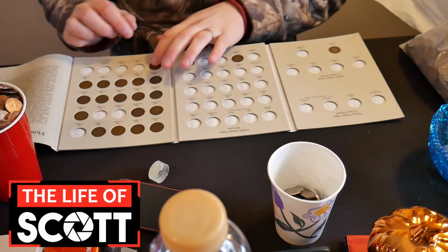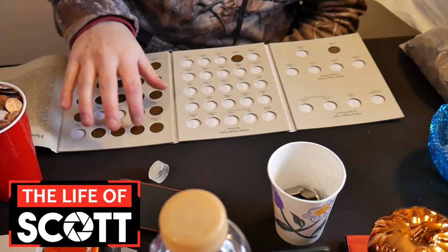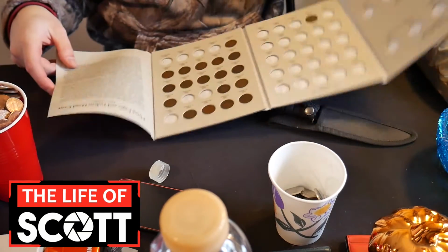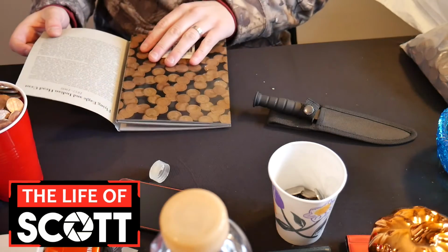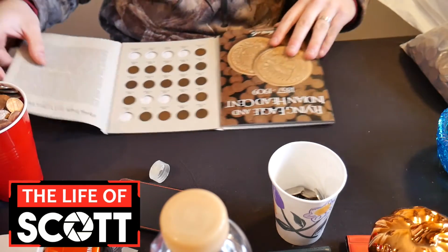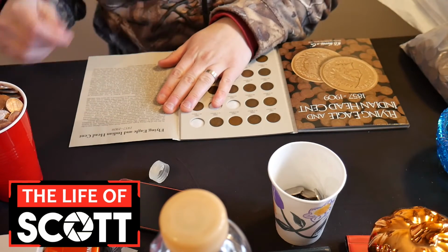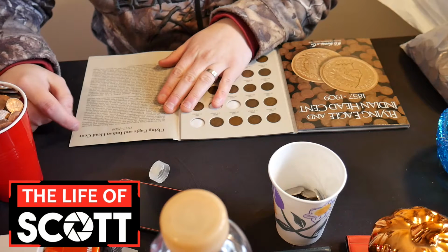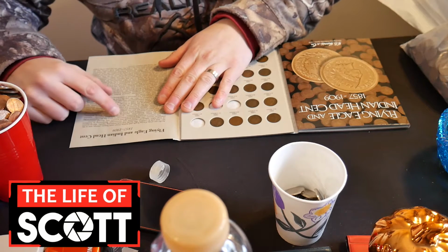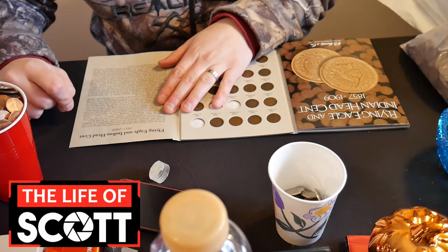So we got 1, 2, 3, 4, 5, 6, 7, 8, 9, 10, 11, 12, 13, 14, 15, 16, 17, 20. We got 20. I'm going to go ahead and read the text now. So, Flying Eagle and Indian Head Cent. As the era of the Flying Eagle and Indian Head Cent began, change was in the air, and with it, conflict. The North was rapidly industrializing, and its systems of wage labor, industrial.